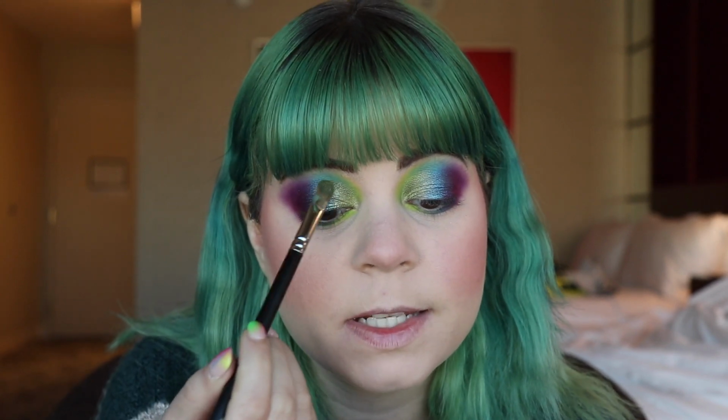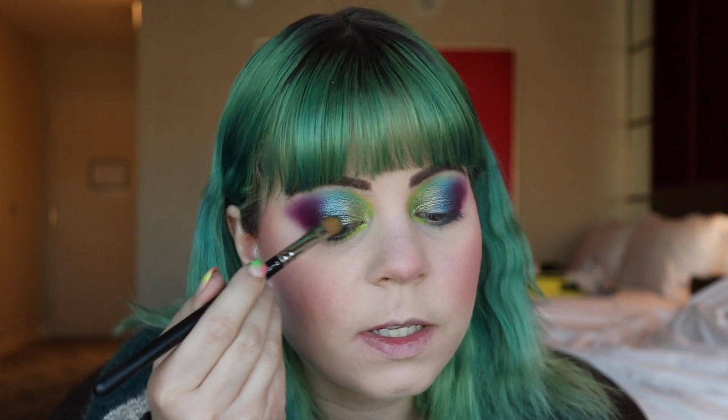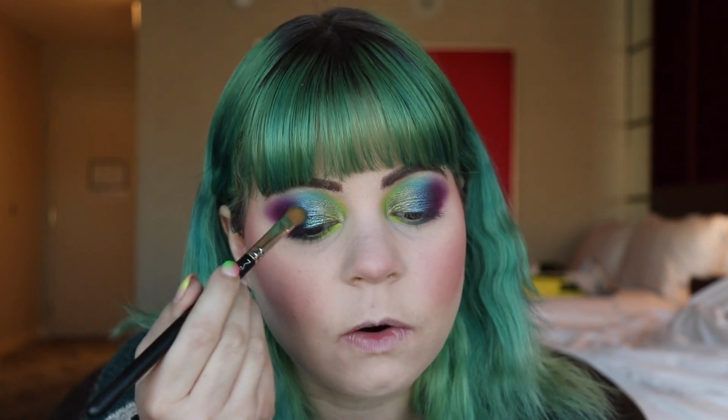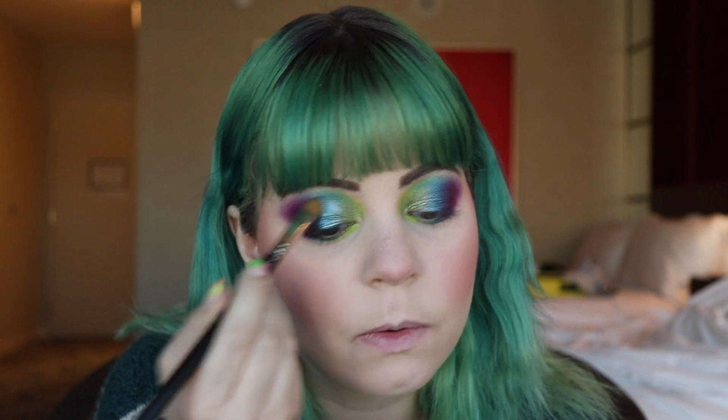So I have no idea where the camera turned off, but I think I was saying that I'm gonna start going in with some more of the shimmers now and just kind of go back and forth and make sure that everything is the way that I want it to, because I just want to bring in this blue a little bit, because now I layer the green over the top and I feel like it took over a little, and I'm also going to do the same with the purple and just kind of bring that back over the blue. So not gonna lie, I think this looks really good actually.